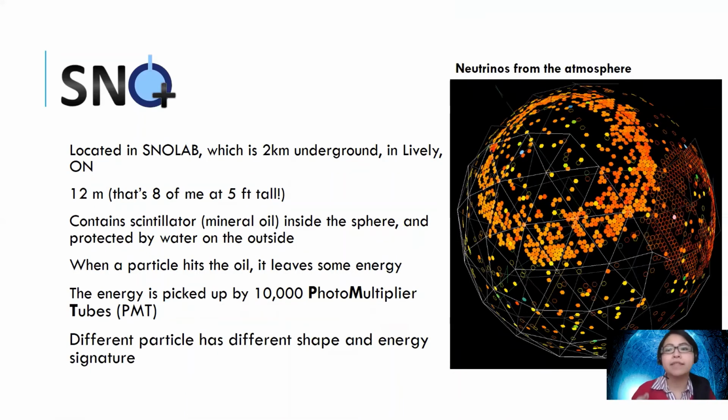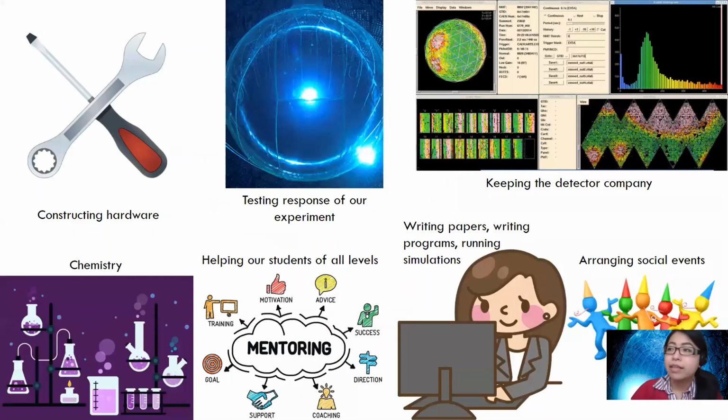And different particles have different shapes and energy signatures in our detector. So here we see each of these hexagons is a PMT, and shown here in this ring is a signature of a neutrino from our atmosphere. So sometimes my work requires me to take an elevator and go 2 kilometers underground to take care of or maintain our detector. Other times I work on surface doing computer programming, trying to make sense of all the signals we get from our detector.